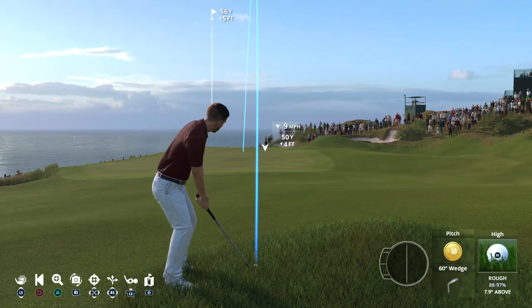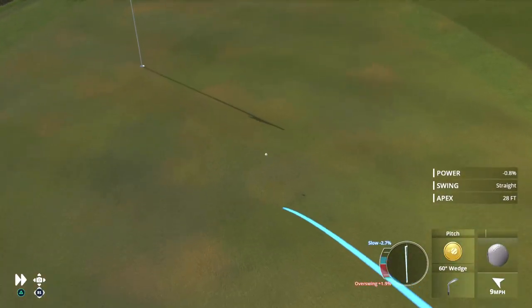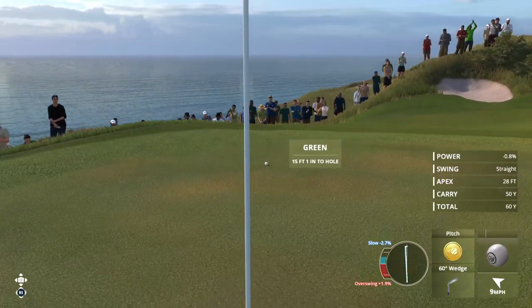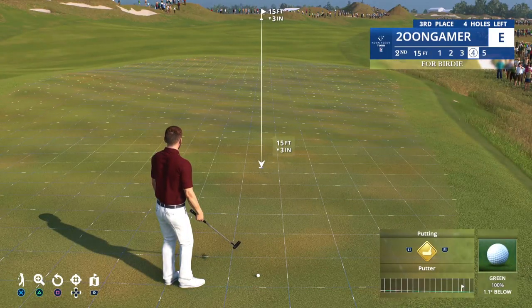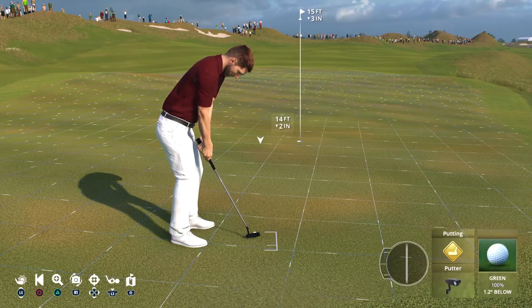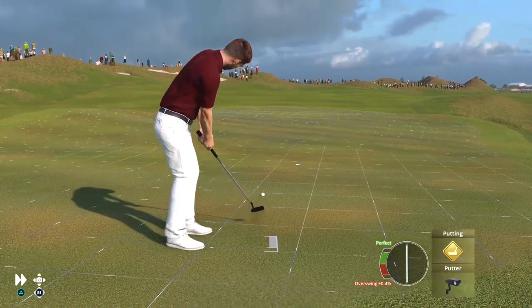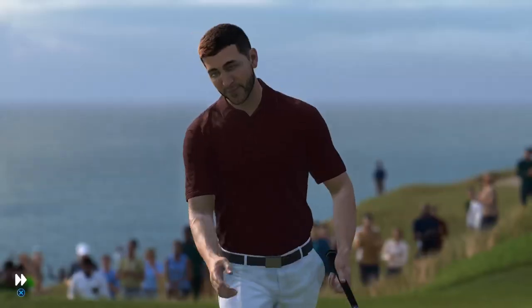It's going to go a fair bit left because it's above my feet. It kind of rolled a fair bit more than I wanted it to. 15 feet away. Again, chance for a birdie though. So, not too bad. Ten. I nearly had it. Just going to wander a foot or so by.